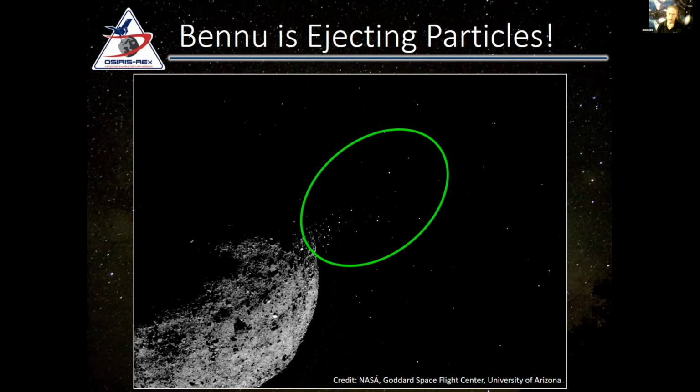Now, once we discovered these particles at Bennu, we immediately contacted the Japanese Hayabusa 2 mission and asked them to look at their images to see if they found anything like this at Ryugu, which is a very similar kind of asteroid to Bennu. They're both carbonaceous asteroids. It turns out that their viewing geometries were not favorable to see these things, but they did look and didn't see anything.